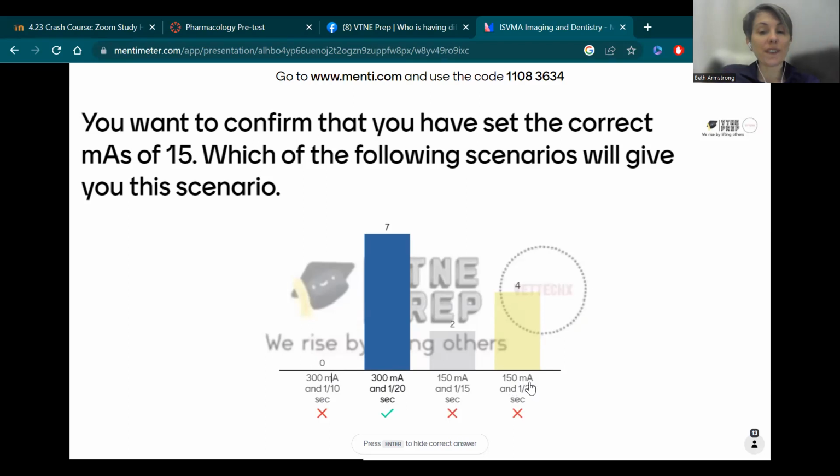And then 150 MA with 1/20th second. What do you guys get? 7.5. 7.5, very good. So same thing here, for the 150 MA we don't have as much radiation, or electrons, coming off as the 300. But our 1/15th of a second is longer than the 1/20th of a second. So this one would give off the least amount of radiation out of all of them, most likely, because the MAS is 7.5. And then from there, we figure it out. Then it's this third one, then second one, and then first one, about the most.